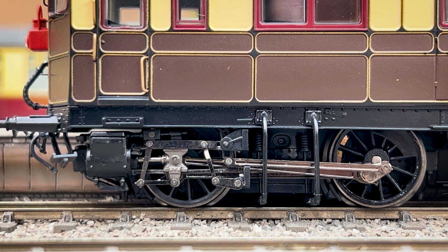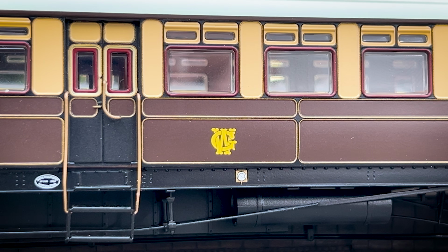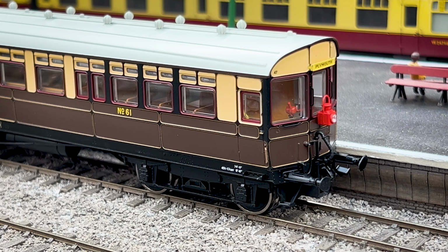Oh, they definitely have, yeah, and there's quite a number of livery choices on it as well. So this is one of the fully lined Great Western chocolate and cream versions. There's also Great Western lined brown and also Crimson Lake versions as well. And all those are available both DCC ready and DCC sound fitted as well.